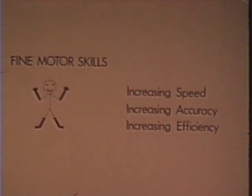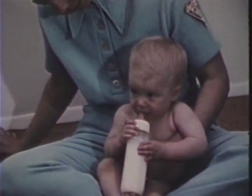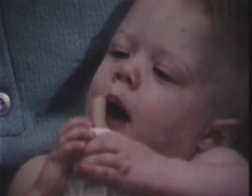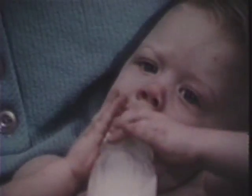Progressing with the development of movement, we will finally see the development of fine motor skills. The distal muscles become dissociated from the proximal muscles, permitting independent finger control for picking up small objects. Fine motor skills will be demonstrated by the development of hand control, including grasp, manipulation, and release.